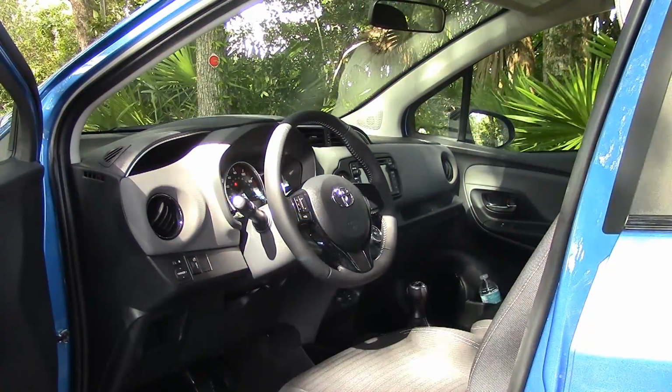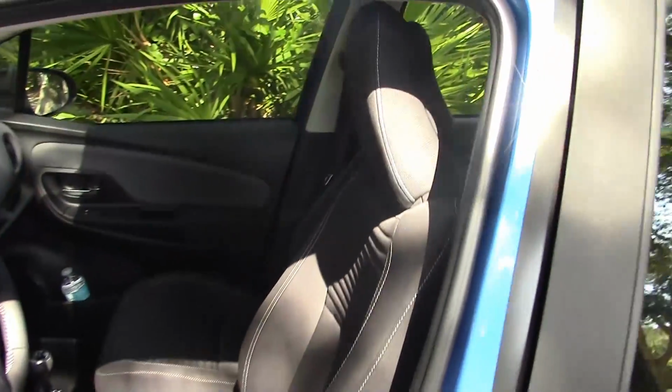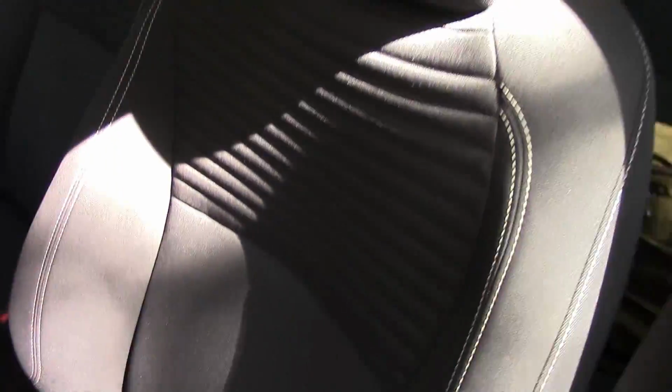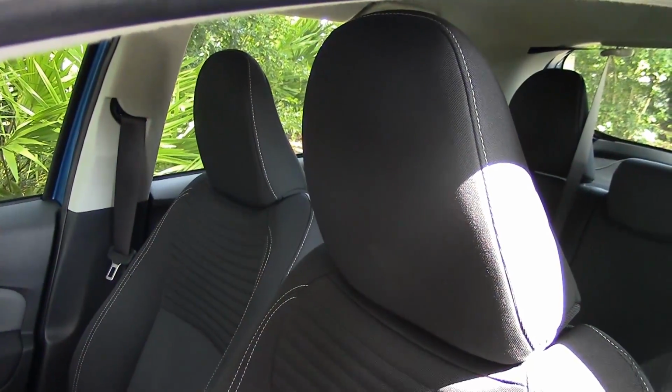Besides the radically new exterior, they also went to work on the interior. The seats can be raised quite high for short drivers, and they're also snug and supportive. Definitely European inspired. I like the stitching, and they're quite comfortable. Excellent seats for an entry-level car, definitely.